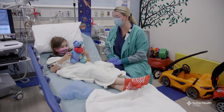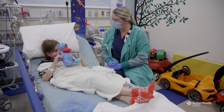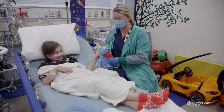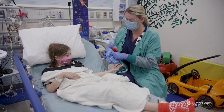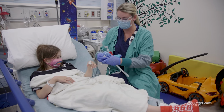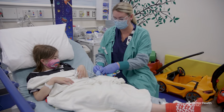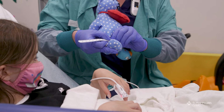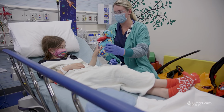Do you think that Teddy would like to wear a hospital bracelet like you are wearing? Yes. Okay, let's put one on him. Should we do it on this arm or this arm? This foot. On the foot! We'll do it on the foot. Good idea. Okay, Teddy, time to get your hospital bracelet. There we go. Teddy is all ready.